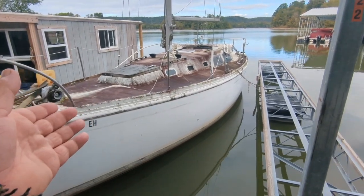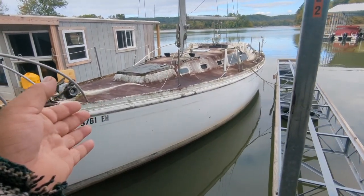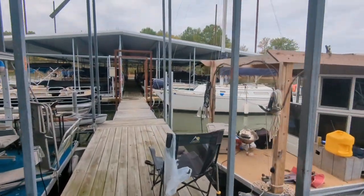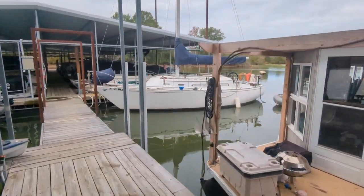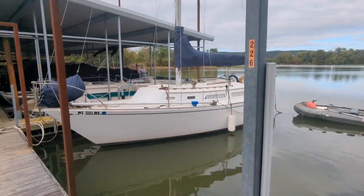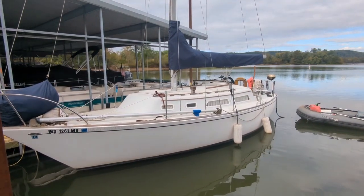My boat looked just like this 5 years ago, and now it looks like this. And I didn't know anything about fixing boats. I didn't know anything about sailing. I had never been on a sailboat. The day I bought this boat was the first day I was on a sailboat.